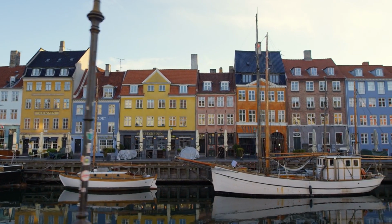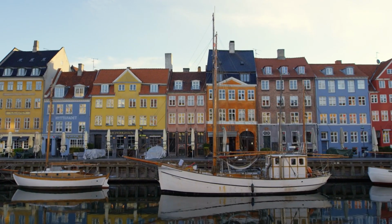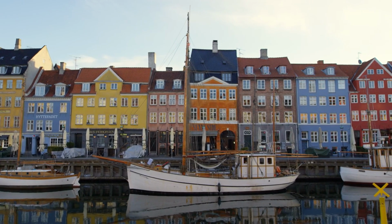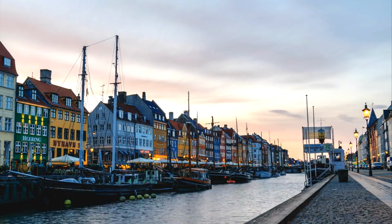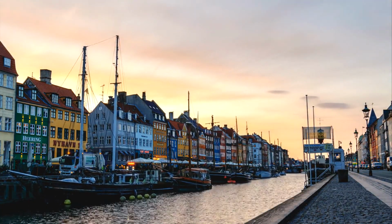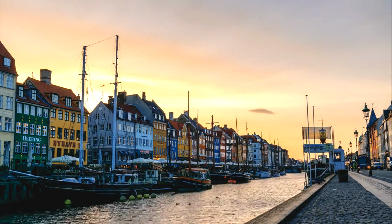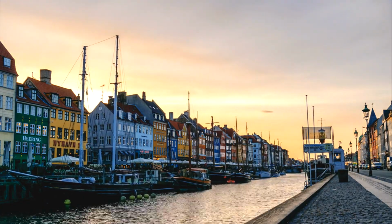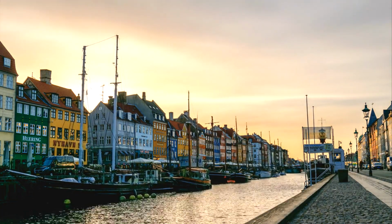Nyhavn means new harbor. In 1617, Copenhagen was expanded beyond its original borders by King Christian IV. As part of the city's expansion, the new harbor was excavated in 1671 under King Christian V, who employed the labor of Swedish war prisoners. The harbor was in fact an artificial canal, which serviced the city for 300 years.